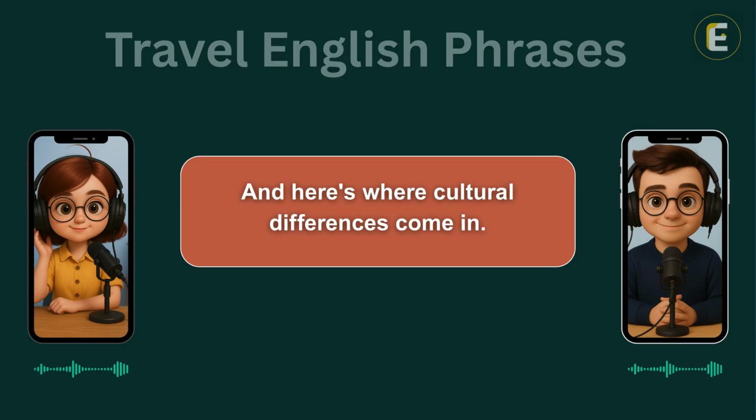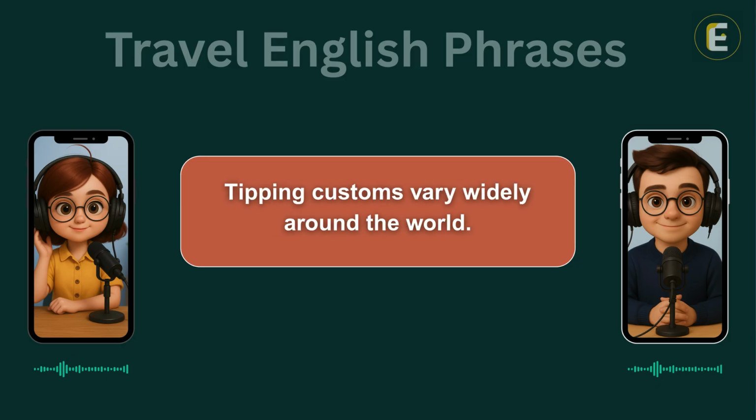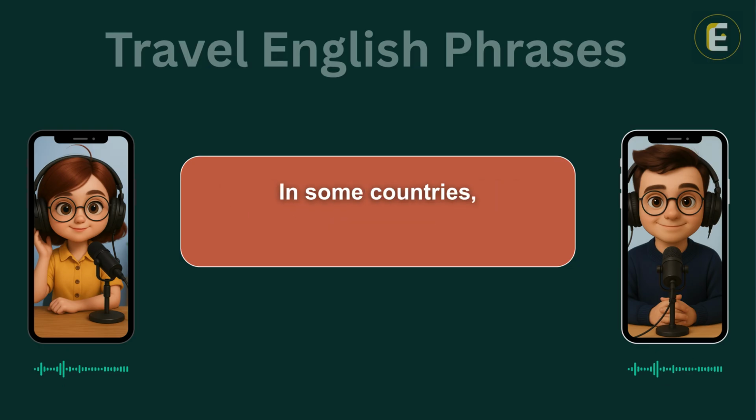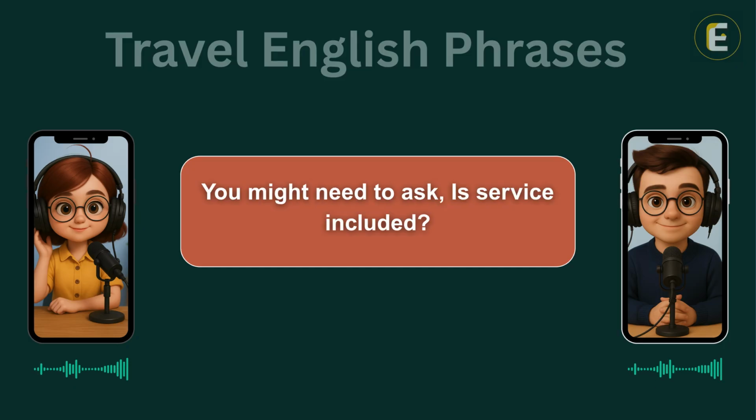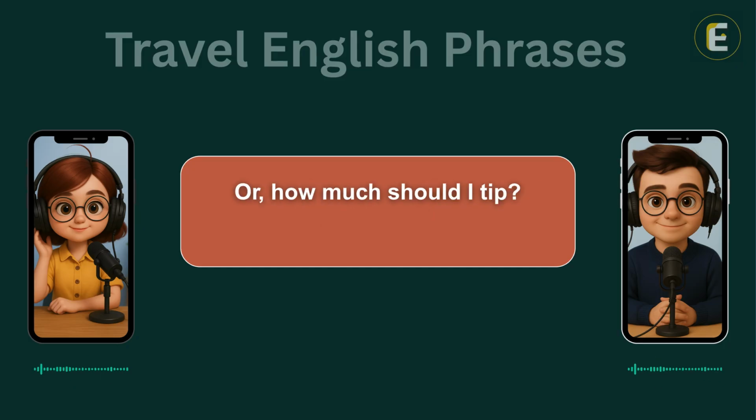And here's where cultural differences come in. Tipping customs vary widely around the world. In some countries, a service charge is already included. In others, tipping is expected. It's always good to research this before your trip. Great point. You might need to ask, is service included? Or how much should I tip?